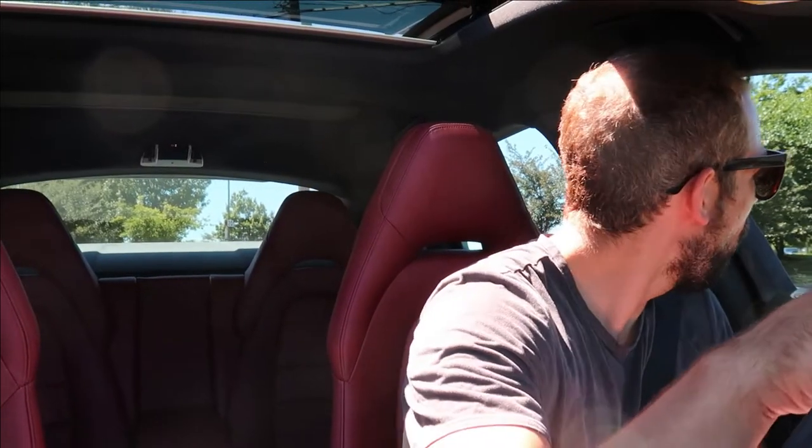I will say that the car feels extremely composed and refined and smooth. It's everything it does. It glides over the bumps. I've got the sunroof open, but it's quiet. The interior is very quiet. The steering feels very tight. It feels like a Porsche.